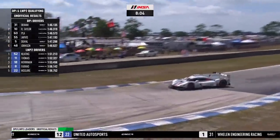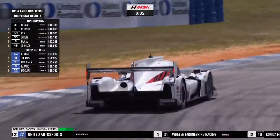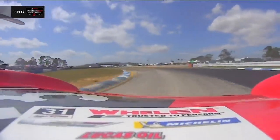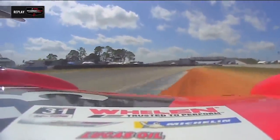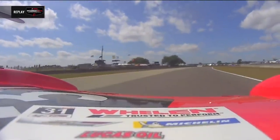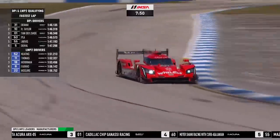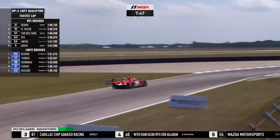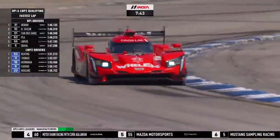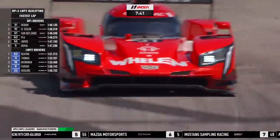And already right off the mark there, 1:46.135. And the only guy close to him now is Ricky Taylor in the Acura car number 10 for Konica Minolta. A 1:46.3 for Taylor, 1:46.5 for Olivier Pla, who's of course a 2-time pole sitter here back in the WEC days. Sorry for making that weird noise, which only dolphins and bats could probably decipher.